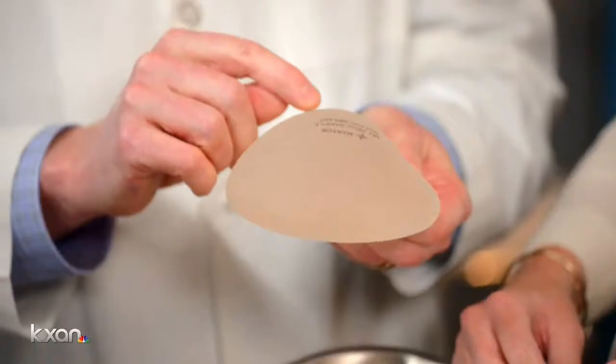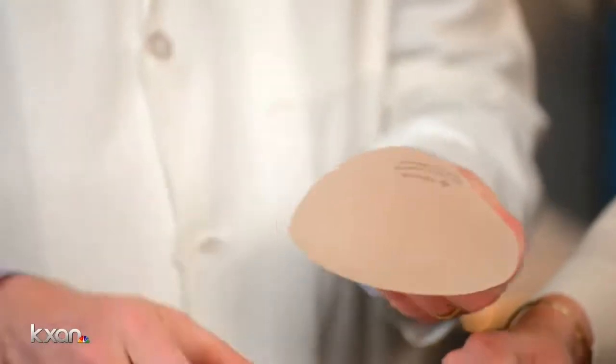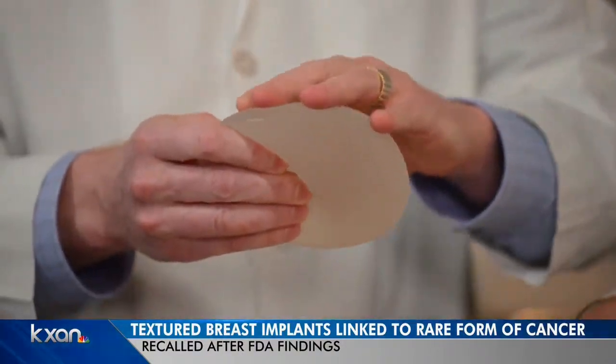Such an interesting question. Initially, these implants were created in response to a women's desire to have a more natural-looking breast augmentation. So shaped implants or anatomic implants were designed, and it was necessary to hold them in place from spinning or from rotating. So that texture was initially designed as a benefit to create a more natural-looking breast. Unfortunately, we now know that that texture has created a problem.